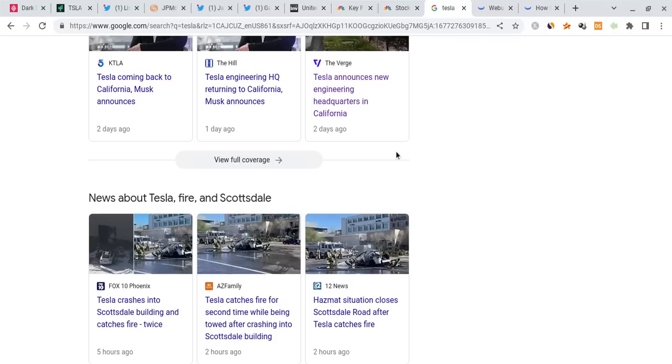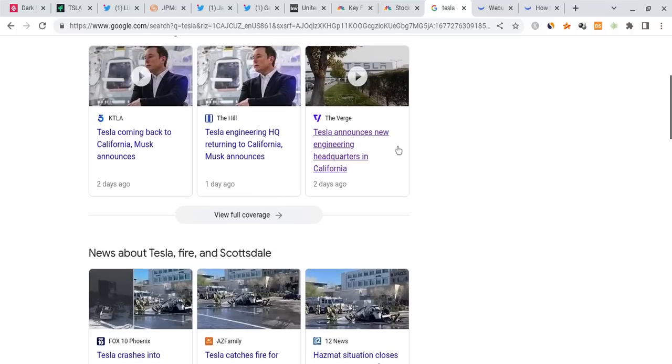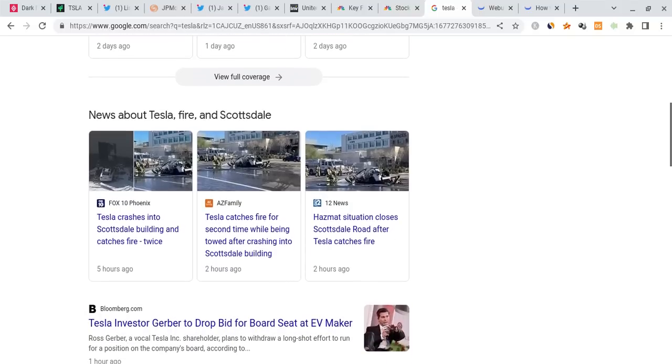To start us off, some news came out for Tesla. Right now, we can see that Tesla moved their headquarters, the engineering headquarters, to California. I actually talked about that yesterday, and there was a crash that happened in Scottsdale. I think a Tesla crashed into a building and it caught on fire. Once again, things like that happen, but we're still waiting on more details to come out to understand what actually went down. Now, I don't want to go into any more details about that.